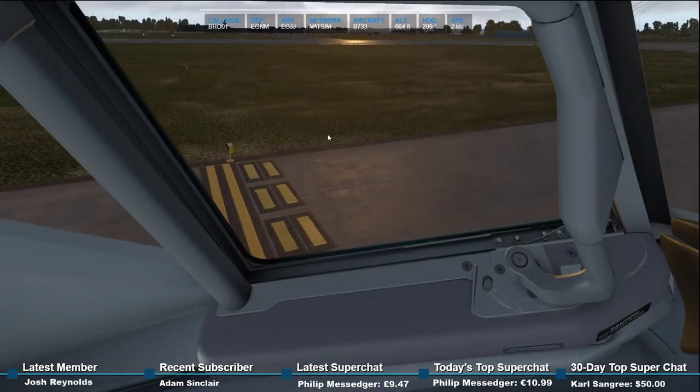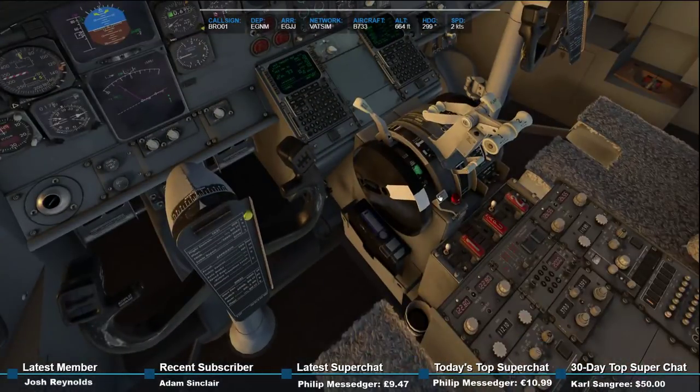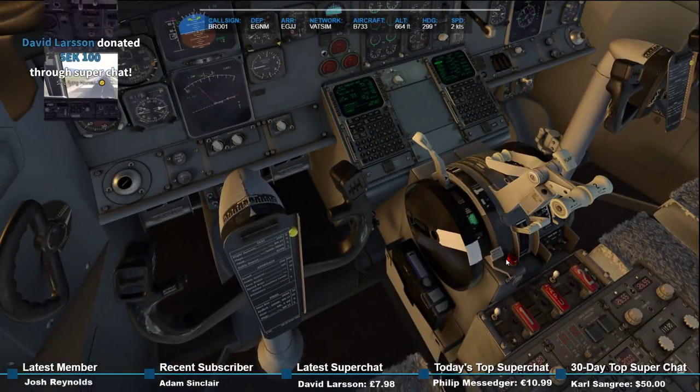Why is it not stopping? I'm braking. Why is it not stopping? All right, I'm literally holding the brake down, but it's not doing anything. I'll stop it. Don't do that. 50. Crikey. 40.